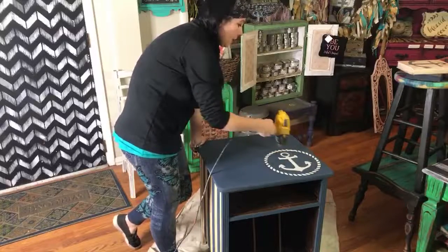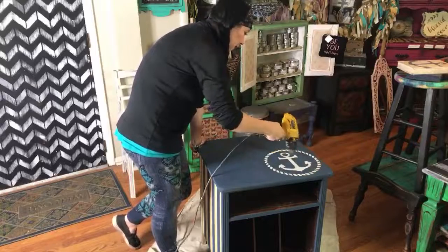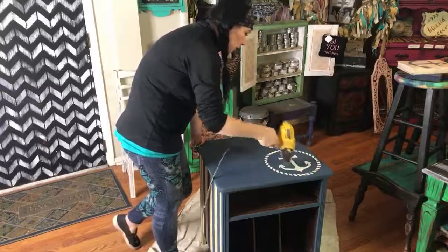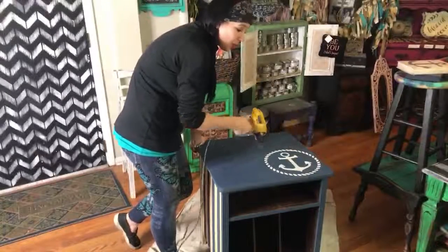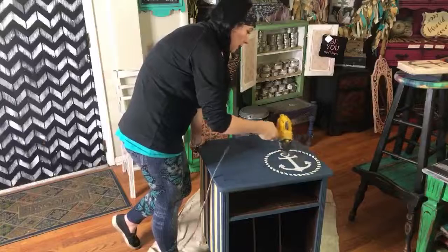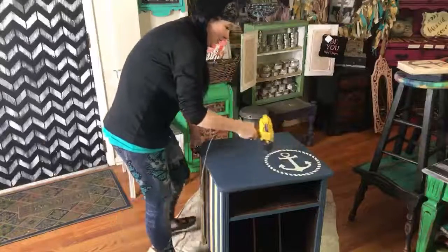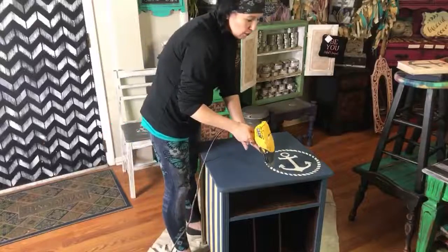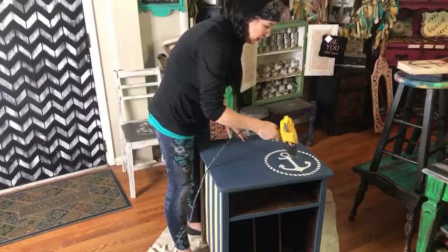Well, Tammy, you can come and buy it and take it to your beach house if you want it. There you go, girl. I would ship it to you. I don't mind shipping, but I will tell you that you'll pay three times as much. So come make a trip and come see us. You have people drive up from North Carolina, South Carolina. Yeah, we had people from way down there.